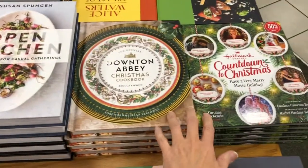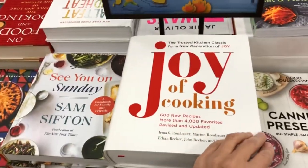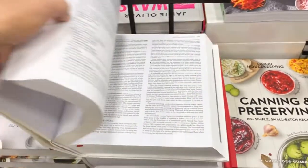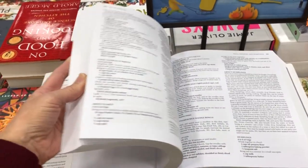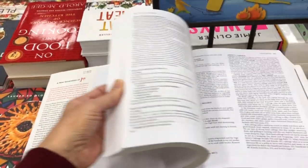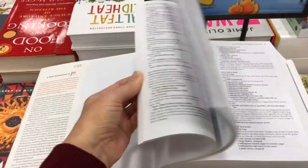These were here at Christmas time, I saw them. So again, Good Housekeeping. Joy of Cooking is a classic, and actually I read recently that the original Joy of Cooking was self-published. And this is the cookbook I have, not this particular one. I'll have to see if I can dig out mine, a paperback that is actually split in two, because I've had it for about 30 years. So I'm sure this version has way more than the original.